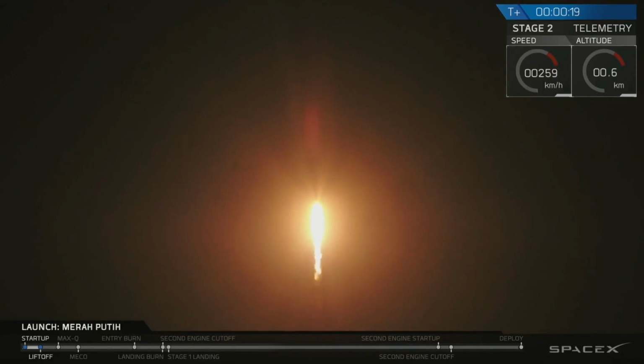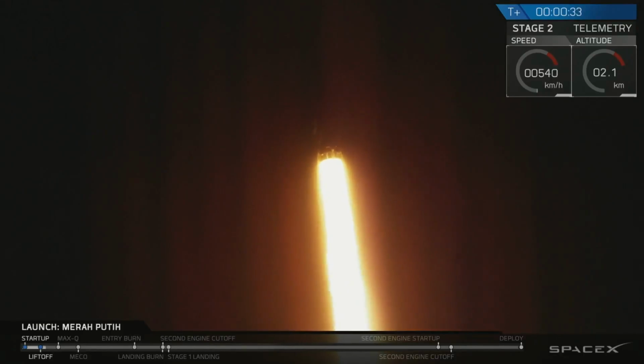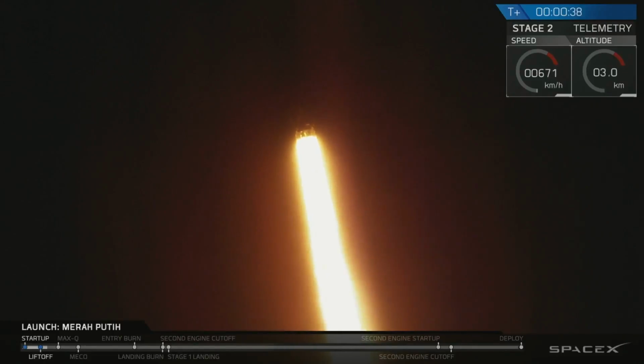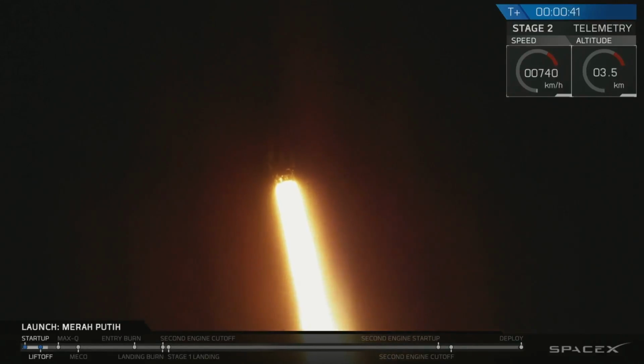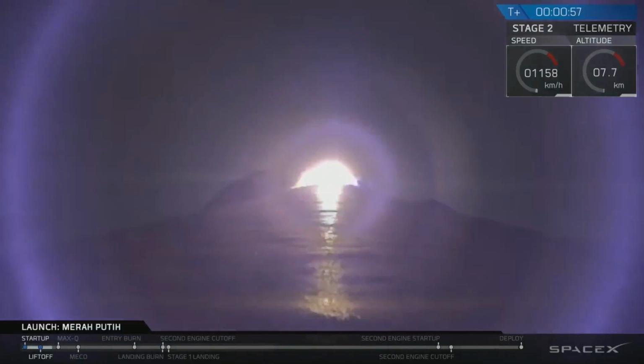Vehicle switching down range. Stage 1 propulsion is still on. Falcon 9 is supersonic.